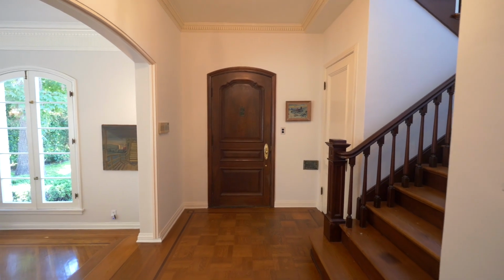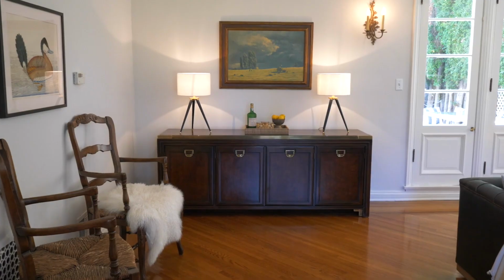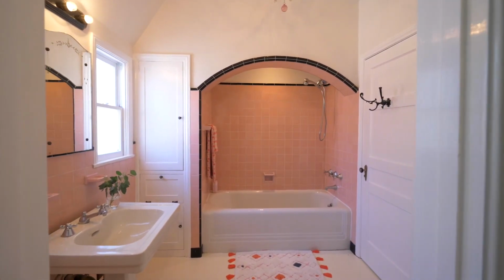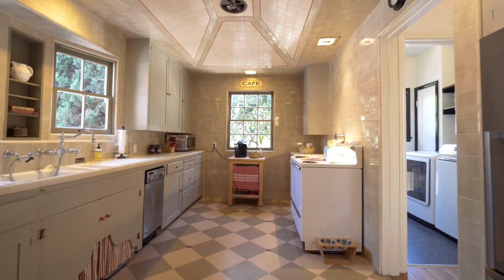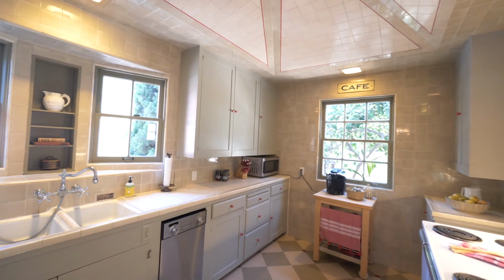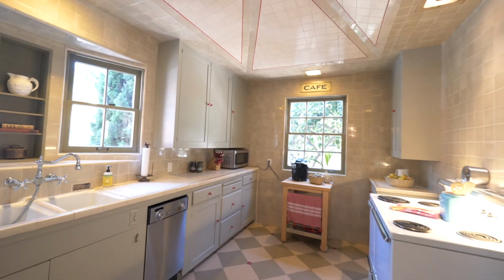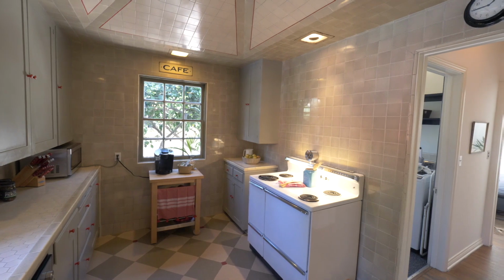500 South Norton has retained its old world charm with hardwood inlay floors, elaborate plaster moldings, and original tile in the baths and kitchen. The gourmet kitchen is a chef's delight. Sage-colored cabinetry was painted to work in sync with the original tile, found even on the ceiling. The appliances are stainless steel, with the exception of the vintage GE stove.